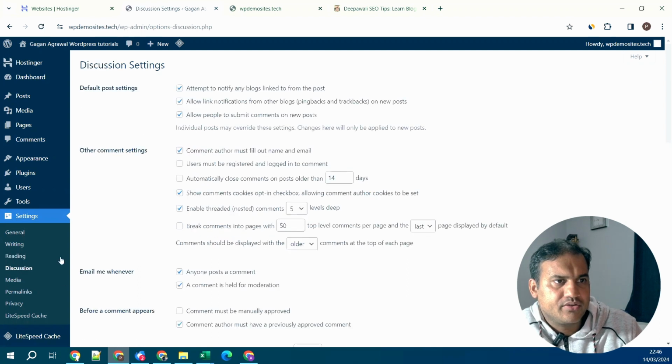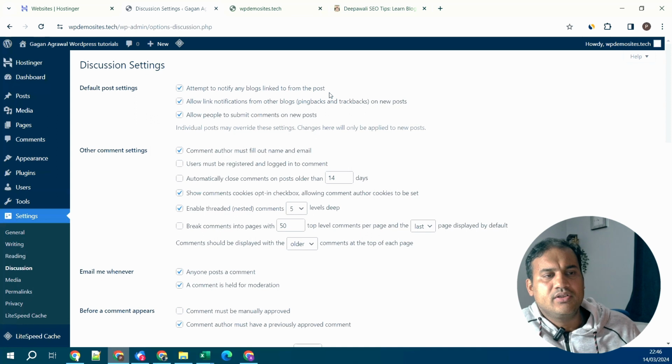Let's go to the discussions. Discussions is mainly around the comments. So default post settings. Whenever you write a post or a blog, it will set the default post settings, which is to attempt to notify any blogs linked to from the post. So this means that if someone creates a link on your blog post, you will be notified. Allow link notification from other blogs, pingbacks and trackbacks on new post. So anyone else creating a link to your blog post will be notified.